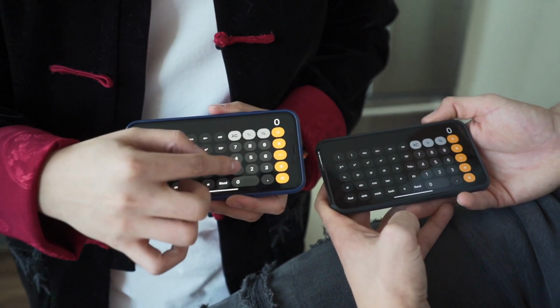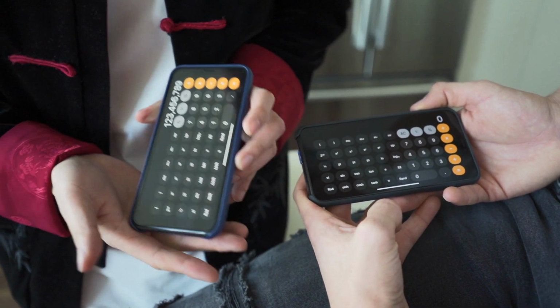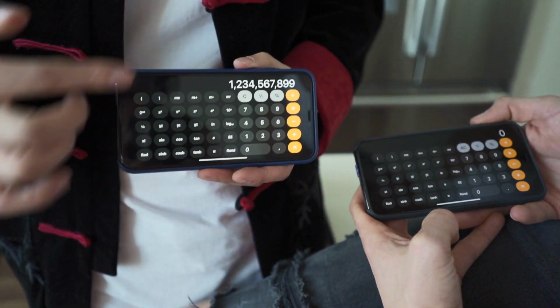I believe there's 9 digits, right? That's not enough, you need one more digit. I think 10 digits, like that. There you go. Okay, so there should be an E at the end. So this is my number.